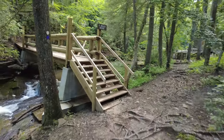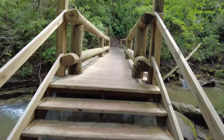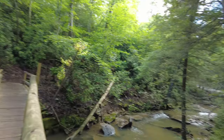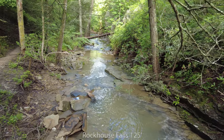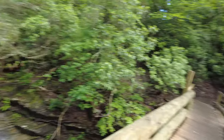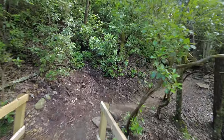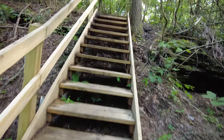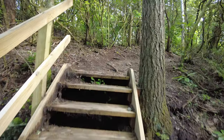Okay, I'm coming up to the R. Miller Bridge, which goes across this little creek. And this creek is what goes to the taller of the two waterfalls that I'm trying to get to the bottom of. We've had a lot of rain the last few days, so it should be flowing really good. The waterfall should look really good. If the cable trail was a staircase trail, it'd be a lot easier, but it's not.